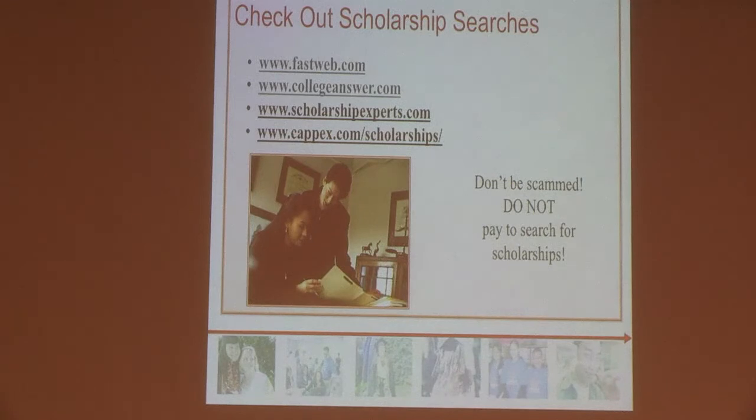And then also there are scholarship search engines, FastWeb, College Answer. These are good scholarship engines. However, I've heard a lot of students get discouraged from these websites just because they get too much information. They put in their information saying, I'm a redheaded person that writes with my left hand and I twirl the baton with my right hand. So it's just giving them information about themselves, and then these engines spit back information like, oh, you can apply for this scholarship for people who are redheaded. You can apply for this scholarship for people who are left-handed. They get tons of notifications.